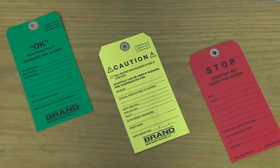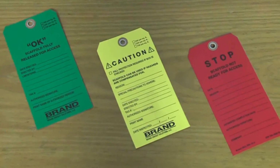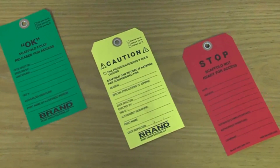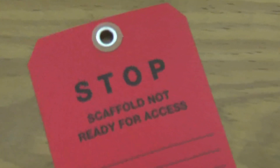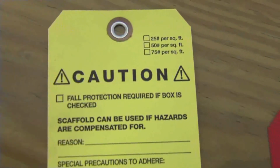Scaffolds at the refinery use a tagging system consisting of red, yellow, and green tags. Red tagged scaffolds indicate the scaffold is not ready for service and will not be utilized. Yellow tagged scaffolds that have a current inspection date may be used after the users read the hazards on the tag and follow the special instructions.